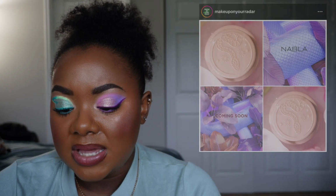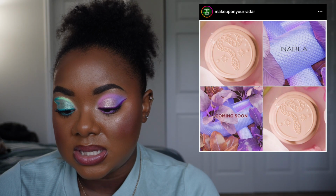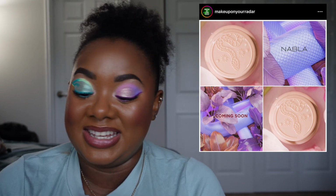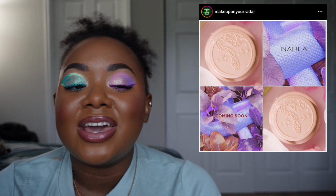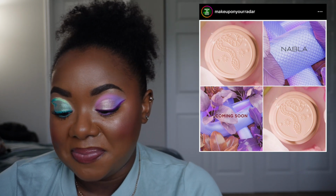So Nabla Cosmetics, they have been sneak peeking something. I don't know what it is. It's like a snake. I'm going to assume it's a highlight or something like that. Maybe. But we'll see. It says coming soon. I don't like snakes, so this kind of imagery is kind of freaking me out. Not going to lie, not a big snake person. I don't know if it's because I'm a very religious person, although they are just slimy and weird. And just, ugh. But no. I'm not interested, mainly because it's a snake.